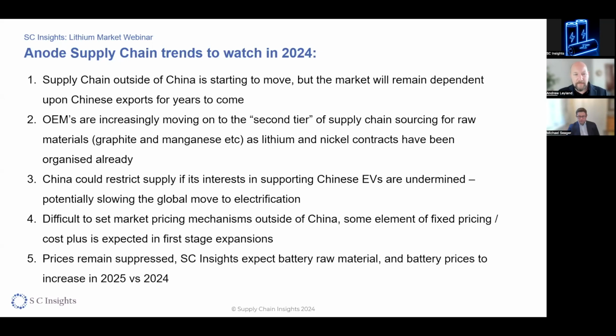Finally, price volatility risk in battery materials can be managed by common specification contracts and hedging contracts. But anode lacks a common industry specification. How do you think about mitigating price risk for anode? Very difficult to mitigate price risk.